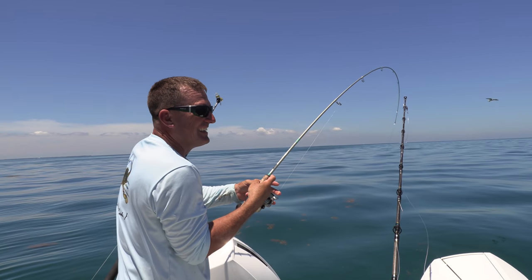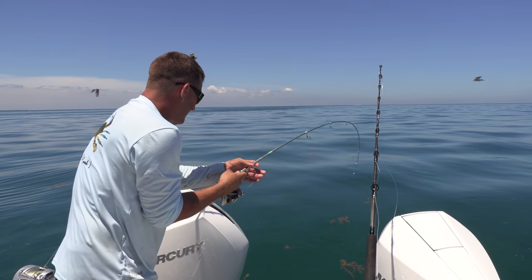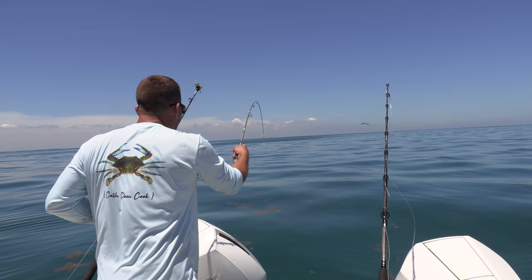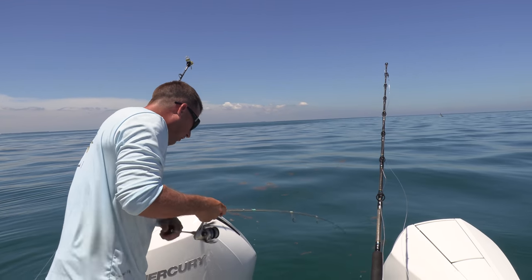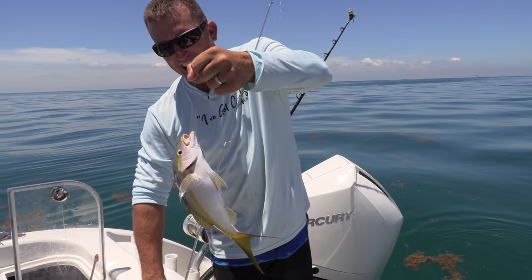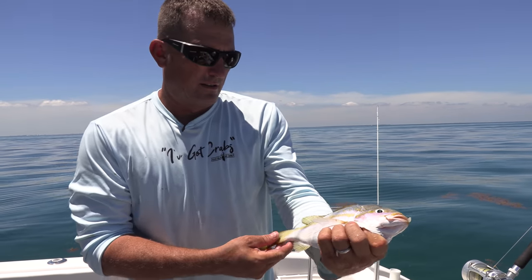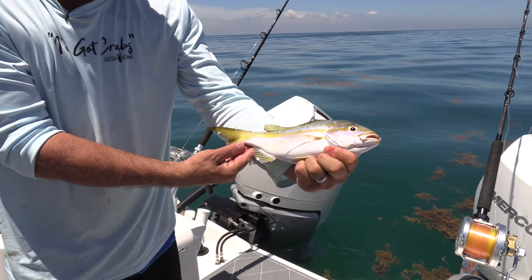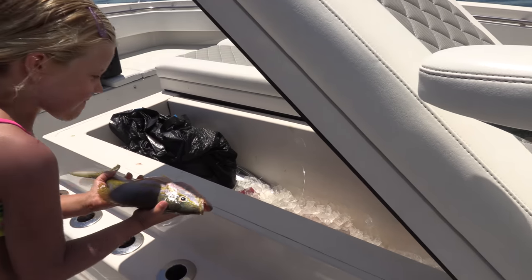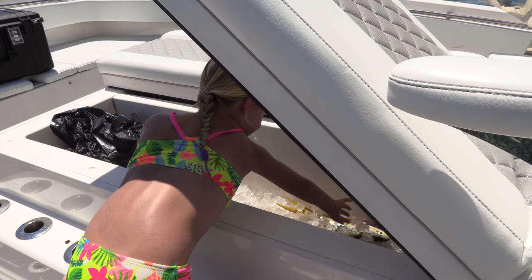The Keys, I'm telling you, this is an absolutely fantastic place to come. Oh, look at the size. Yellowtail. Beautiful yellowtail. It's probably about a 2-pounder. Really, really good eating fish. Key is if you're catching yellowtails, you gotta put them straight away right on ice.